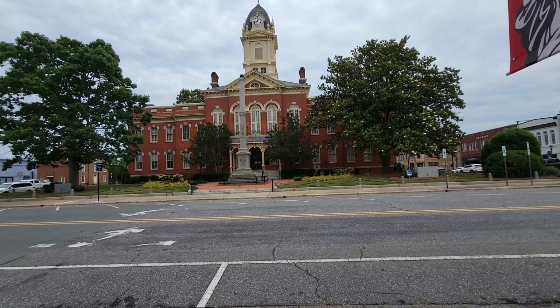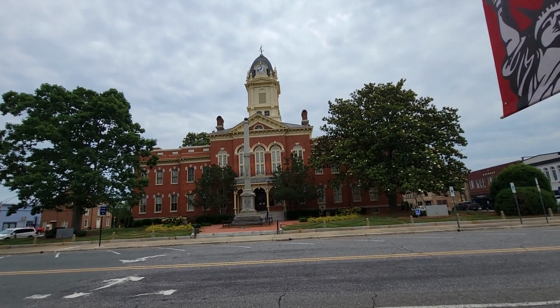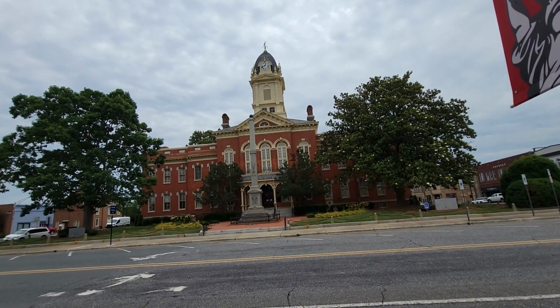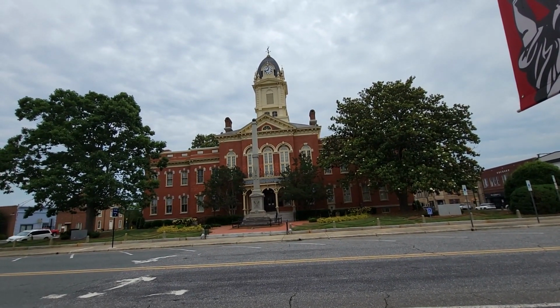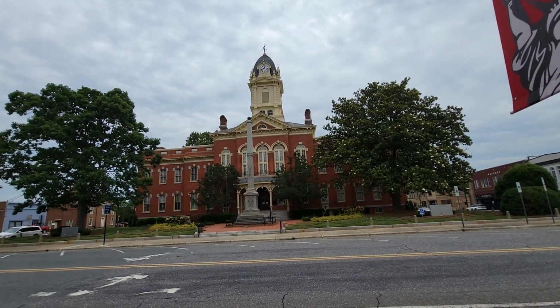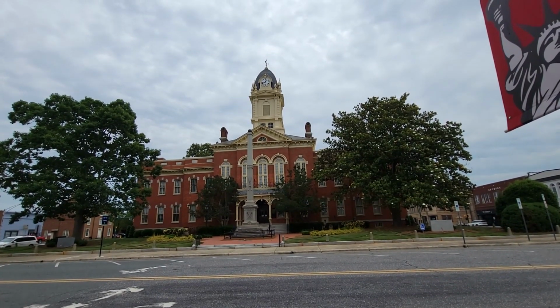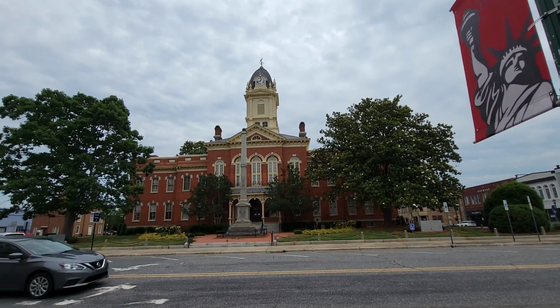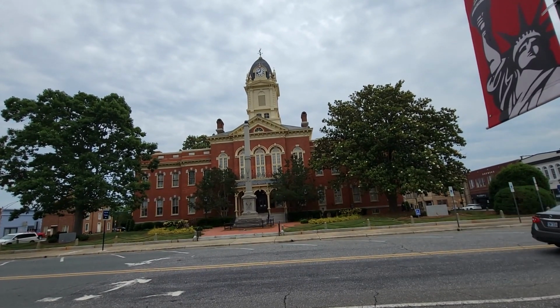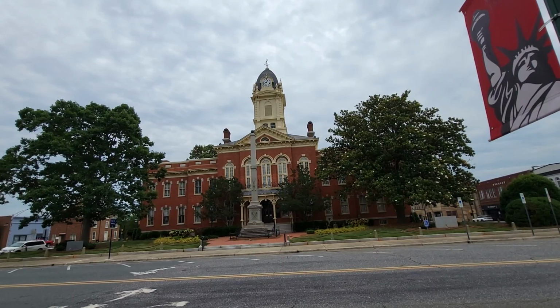And look at this magnificent City Hall building right in the center of town. Look at the bell tower. I am very impressed. 1861 looks like when this was erected. But wow, that is impressive. Just the slate roofing, the brickwork, the arches. Just a beautiful town center, City Hall. This is really, really nice.